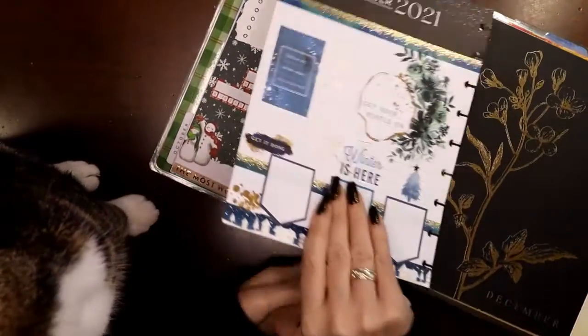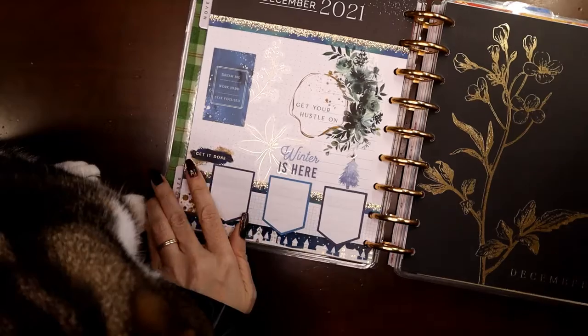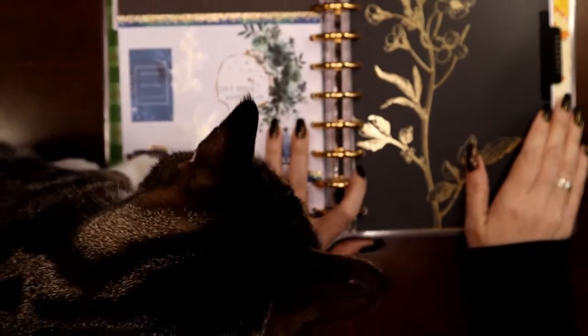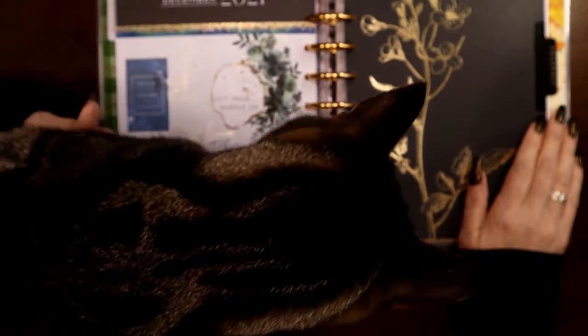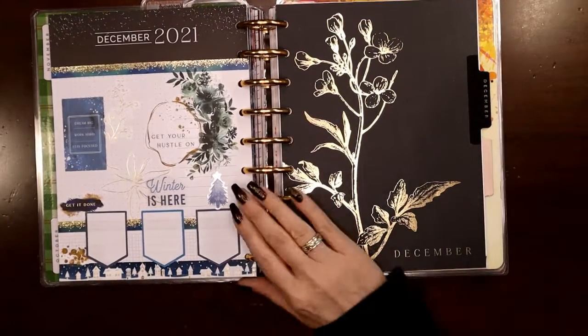Excuse me, Jazpur. Excuse me, can I fit this here? Okay, so there's how we did matching. I know you guys can't see it. I don't have room for a cat and a planner. Let me pull them onto my lap. There we go. So that's how I did that one.